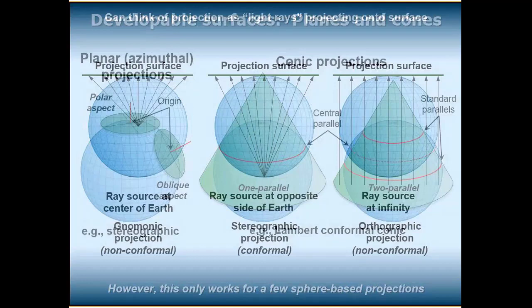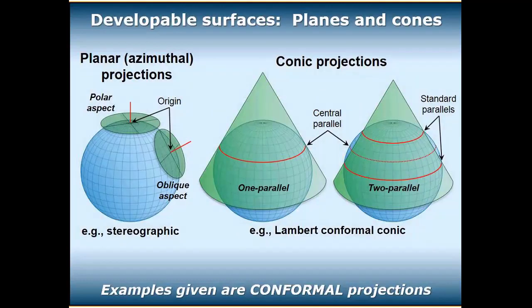So going on with this, when I showed you that cartoon, it was kind of like this picture here. I put a plane on the top of the Earth, and that is a specific type of projection called planar azimuthal. And I can actually put that plane anywhere, right? Here's an oblique aspect. And the conformal version of that is called stereographic.